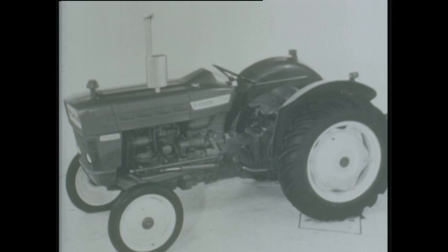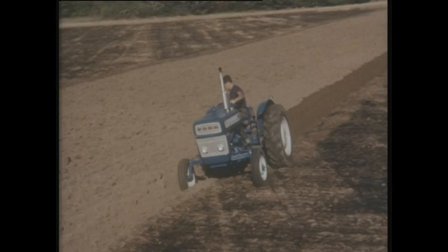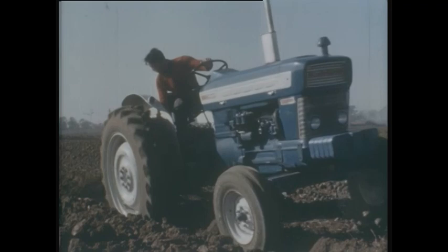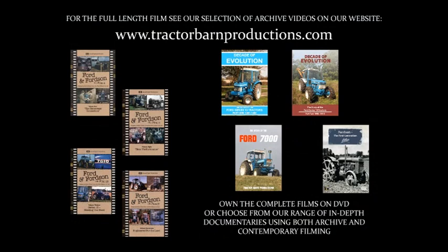A catalogue presenting 4 trend-setting all-new Ford tractors. The 37 brake horsepower Dexter. The 46 brake horsepower Super Dexter. The 55 brake horsepower Major. And the 65 brake horsepower Super Major. 4 power plan tractors heralding a new era in farming. Ford Sure Farming. 4 all-new tractors ahead of the world.